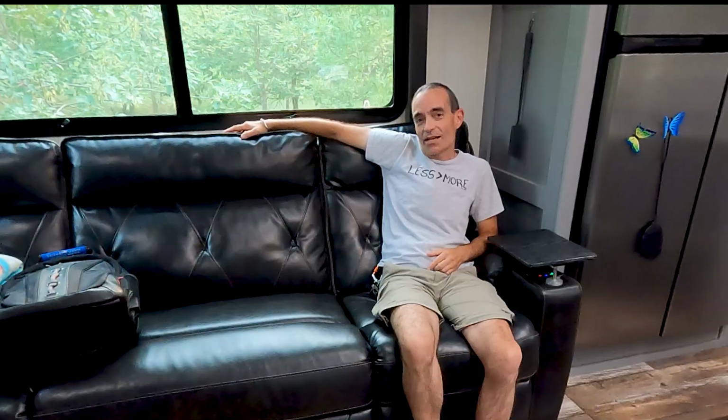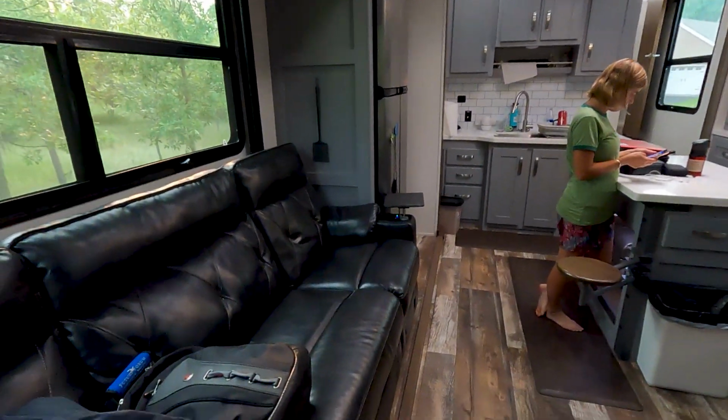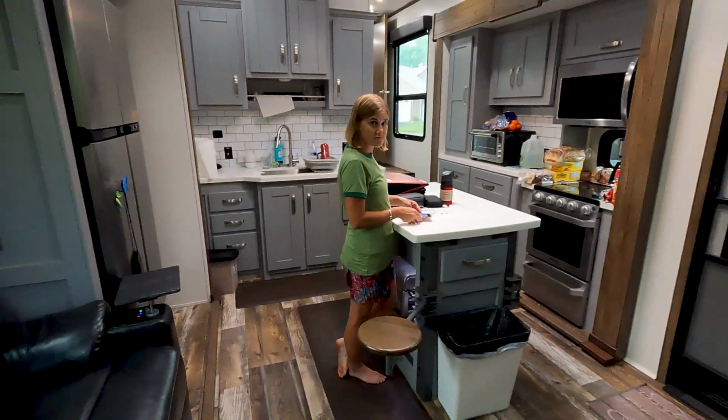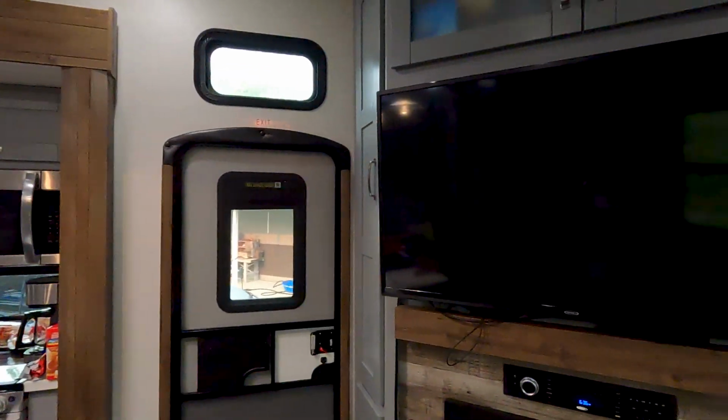One of the dedicated spaces I've gotten used to is this giant couch, mainly because I don't have to convert it from the bed to make a couch, to sit on the couch, especially if I get up in the morning before Jesse does and I just want to sit here and catch up on social media or email with a cup of coffee. It's really nice to have this.